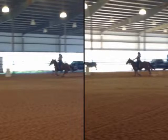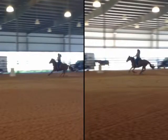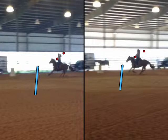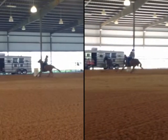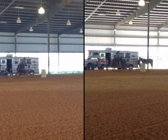about 2 strides from the barrel, right where the tracks cross, you'll sit deep, your shoulders will sit back, your hands will do a 2-hand bump and say whoa, and your voice will say whoa very loud. So when you check her, then when you approach that first barrel, right there say whoa again and bump her with your inside hand, and she'll come back around a little bit sooner.